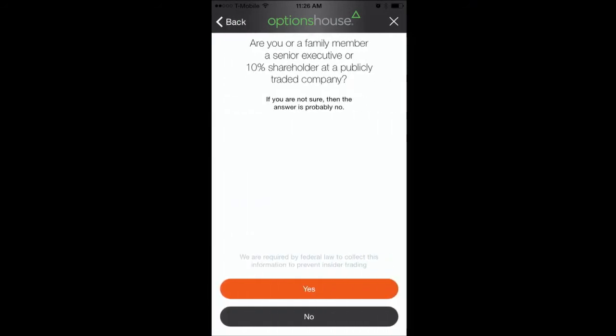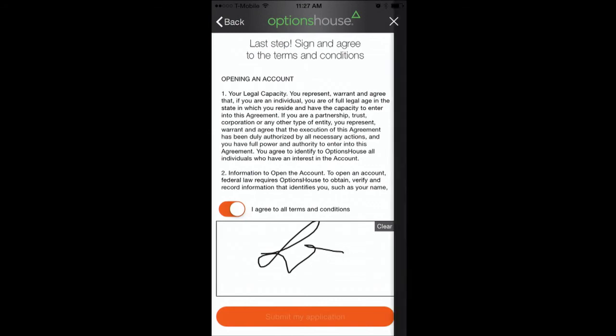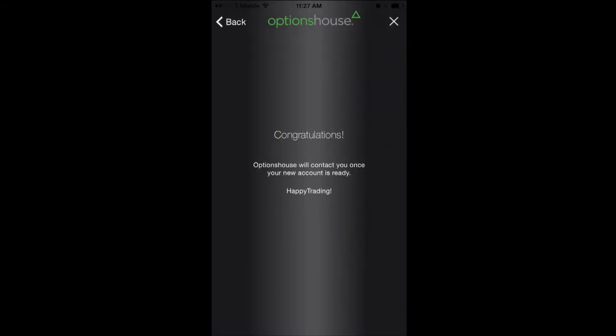You can see it asks me some questions about whether or not I have anyone that's in the securities industry or anyone that's a public shareholder or working for a public company. I get through all those screens, and I sign my name, and I send the application in, and I can have a funded account with Options House in under 3 minutes.